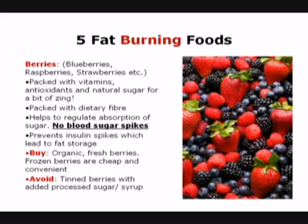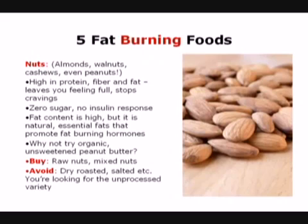Now you totally want to be looking to buy organic fresh berries, and frozen berries are a cheap and convenient option too, but you definitely need to avoid tin berries with added processed sugar or any of that sugary syrup they sometimes come in. All that extra processed sugar can lead to us storing more belly fat, and obviously that's what we're looking to avoid. And next on the list is nuts.